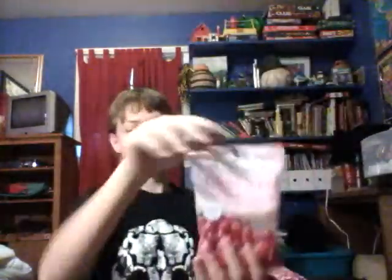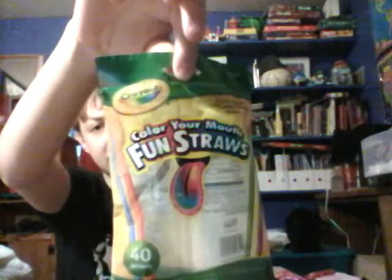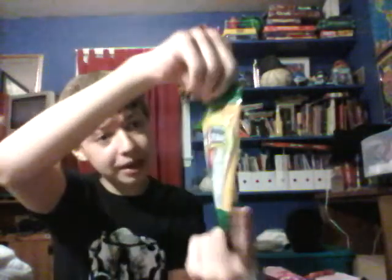These are cherry sours. They're experimenting. They're sour cherry candy. And this one, I have to show you the title because it's just too funny. It's Color in Your Mouth Fun Straws. I already got them out because they were a pain in the ass to get open, so I didn't want to show you guys the opening of them.